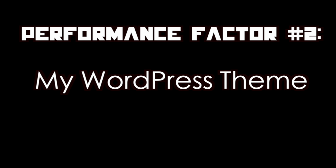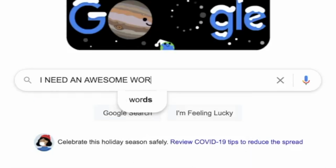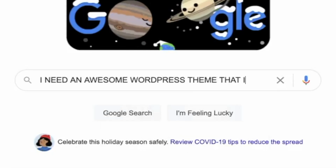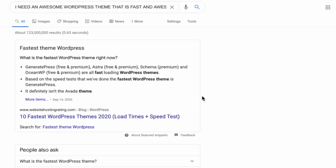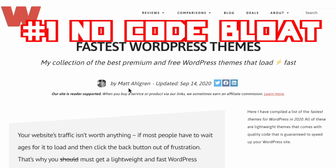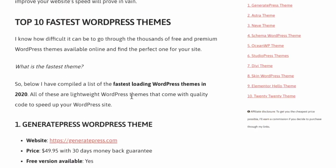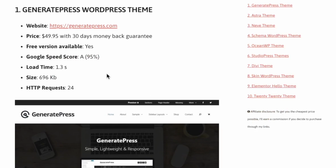The first thing I did after my VPS upgrade was research WordPress themes. A lot of these themes are really gorgeous, but they're bloated and there are too many doodads and add-ons. So when I was researching these themes, I wanted to ensure two things. Number one, that they weren't sagging with code bloat. And number two, that they were relatively popular. Why is that? Because documentation.